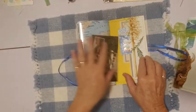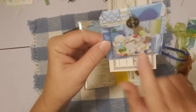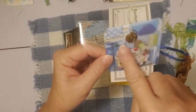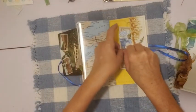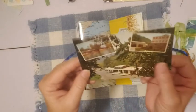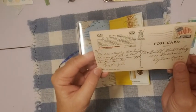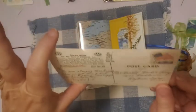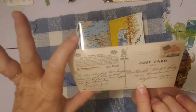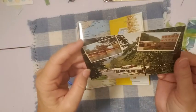Everything's the same here, except, let's see, I've got the Monopoly money, the little shaker tag with the round charm on this one. This one has a receipt, and that's a vintage receipt, vintage Monopoly money, and the old travel-related postcard. This one doesn't even have a date on here. That is strange. The postmark doesn't have a date. This is a 5-cent stamp though, so that might give a clue as to the date. But really neat little card there.